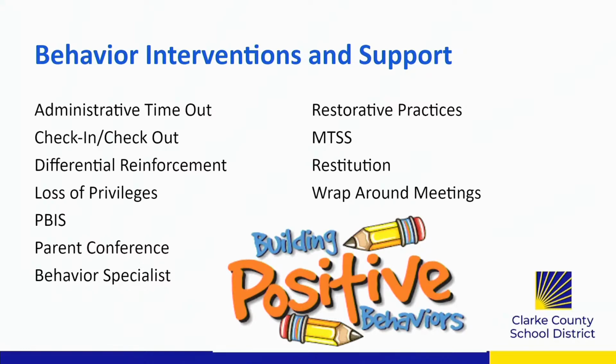Restorative practices is another tool that we use. I see Mr. Malik is here. He and I worked quite a bit last year in my previous role, but trying to help students to see, let's repair the harm that we have done to someone else, and having those conversations, those circles, so that we're all on one accord and understand what has happened so that we can all come back and promote great things in our building.